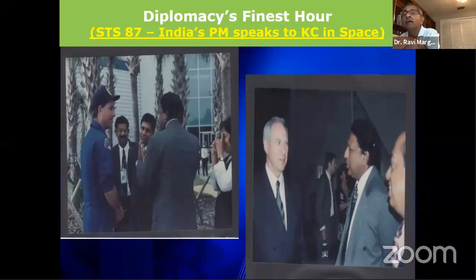You see on the left picture, I'm in the middle. Dan Goldin is on the right side in the right picture. At that time, I spoke to Dan Goldin, and we arranged for the Indian Prime Minister to talk to Kalpana Chawla in space right after she became an astronaut.